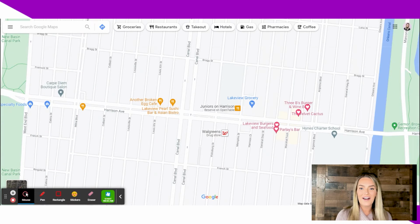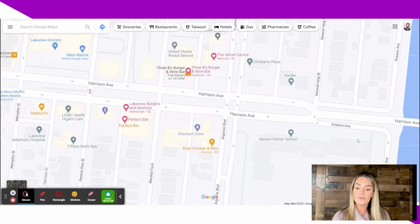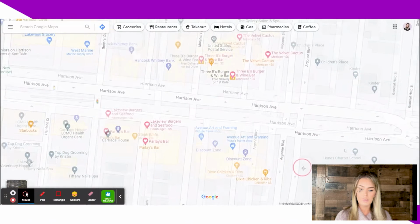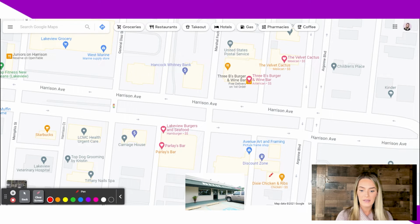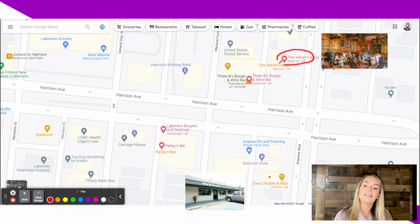Okay, let's start on the Lakeview side of Harrison Avenue. So we'll zoom in. As you can see right away, all these yellow buildings start popping up. So that's going to be your businesses. There is Dixie Chicken and Ribs down here. There is the Velvet Cactus, one of my favorite Mexican restaurants. It is so good. Not only is the food so good, but the environment is so much fun.